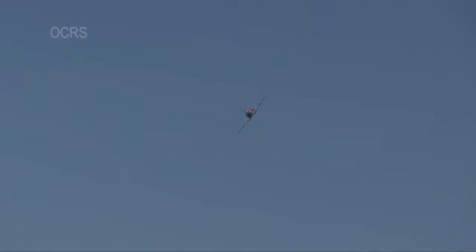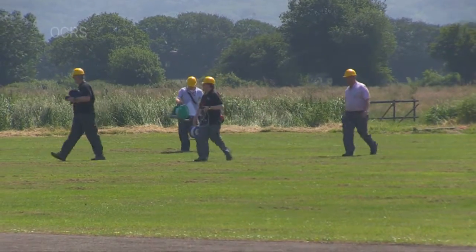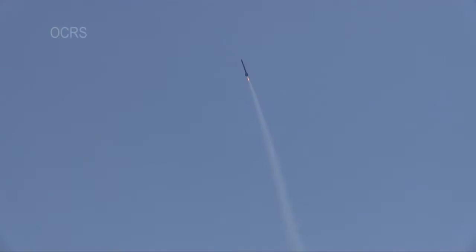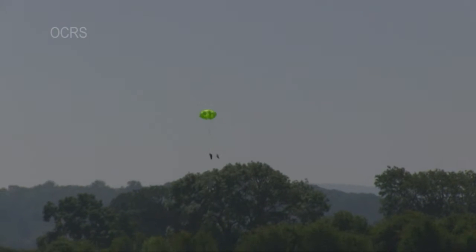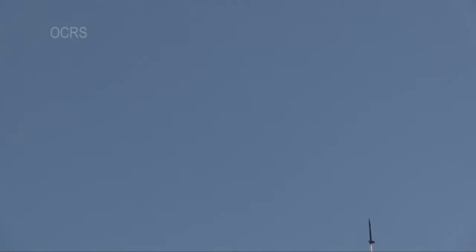Permission from Bristol Air Traffic Control is required before the next display is allowed to take off. 3, 2, 1, ignition! Now that one went in a totally different direction. Judged at 3,000 feet, and I'm not going to argue with him. 3, 2, 1, okay, that's Terrence. That's the rockets, ladies and gentlemen.